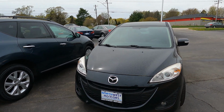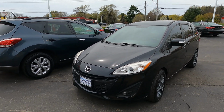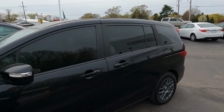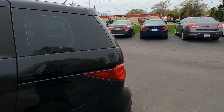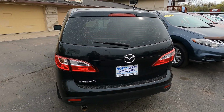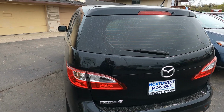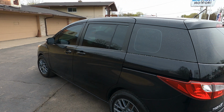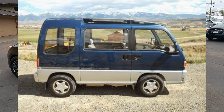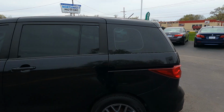So today I want to look at a couple obscure vehicles, actually more like three. One is this Mazda 5 minivan, and the reason why I'm interested in this is because there's not really anything similar on the road today. This was their attempt to make a small minivan, which I guess is very popular in other countries. This style of vehicle or this segment, but it didn't really pick up here in North America.